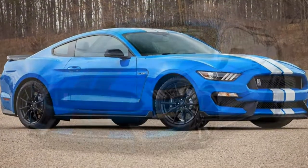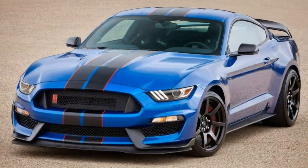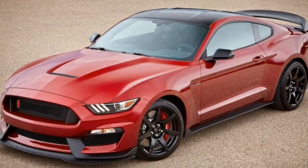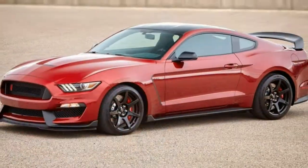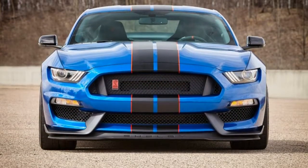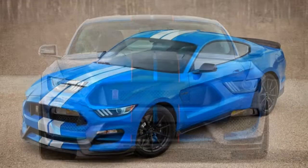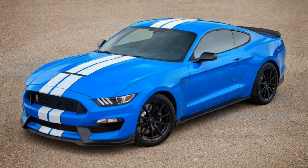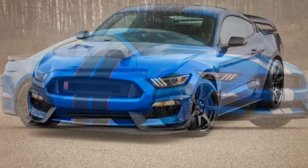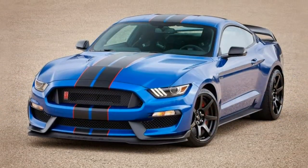Utility. No one's thinking about buying a GT350 based on its ability to carry lumber and big gulps. Even so, the Shelby retains every bit of an standard Mustang's practicality. You might have to declutter it to find room for your stuff. Nevertheless, the usable trunk definitely makes the GT350 an everyday driver proposition.